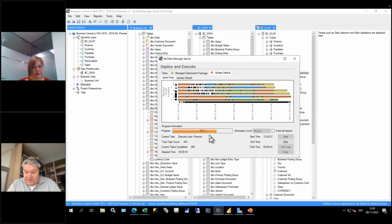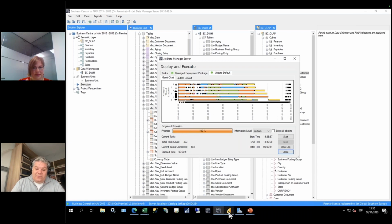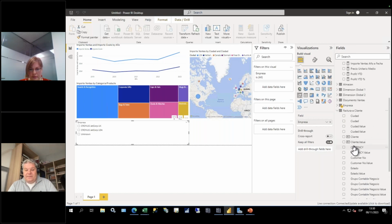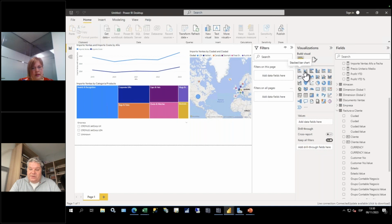So quickly, I'm running out of time, but let me quickly show you how we can. All right, it's already there. So if we go back to Power BI and refresh this data, check out how that new dimension is going to be implemented. If we go to, here it is, currency. There we have it, right? So this is just a matter of including a new visualization.